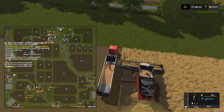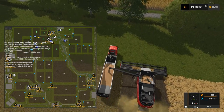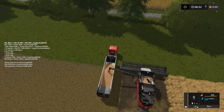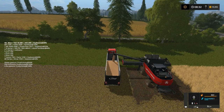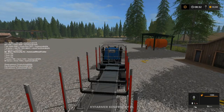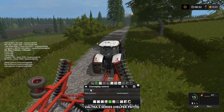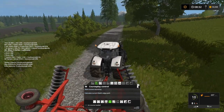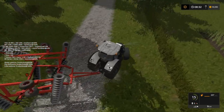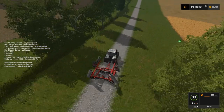Our tractor's almost back. Past the gate, all right this time. All right. Oh man, I should have turned around. I'm gonna go ahead and stop them. See if I can get this boy turned around. Oh yeah. We're gonna go back down here to this gate and go through.